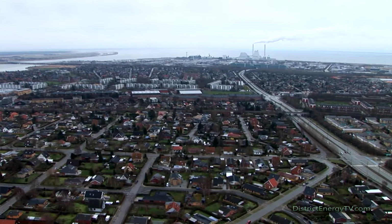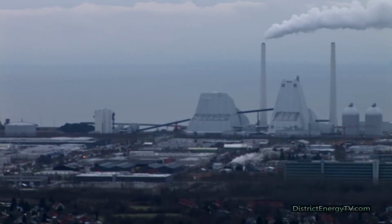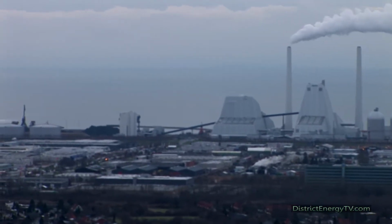We see this collaboration is very good. We have expanded together with other utility companies, and it actually means that we can keep our core competencies and focus on our core areas for the business.